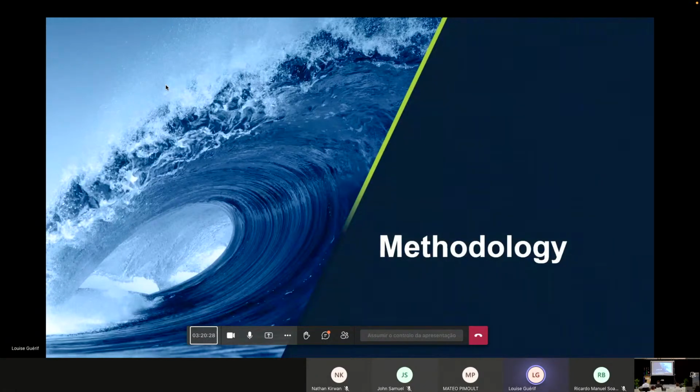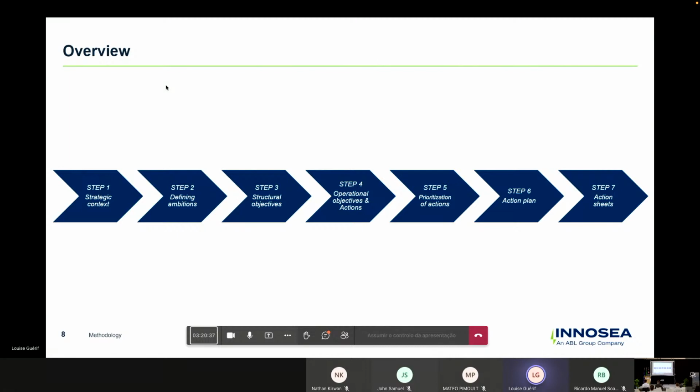Thank you for the introduction, Matteo. Now we will present the methodology that we have defined in order to set up a roadmap for a given port. We defined 7 steps in order to do so, and we will go and explain them one by one.